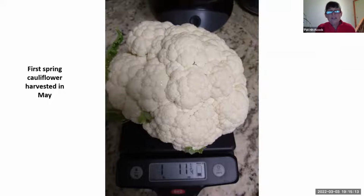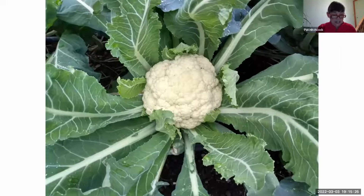This shows the scale. That was my very first white cauliflower in May of 2020, and it almost weighed 2 pounds. I was very excited about that. Here's what the plants look like in the garden. This is the Amazing cauliflower.